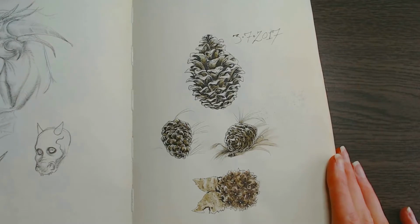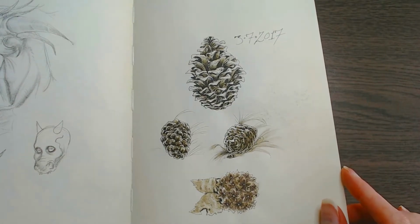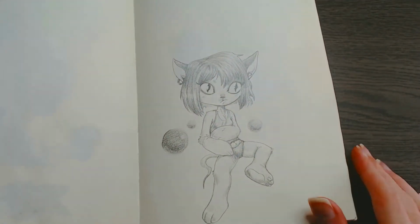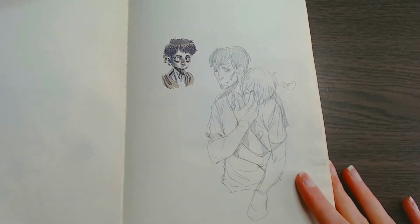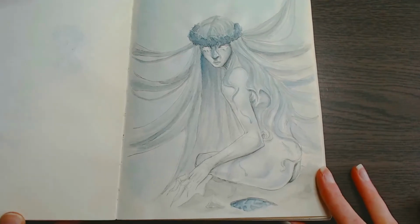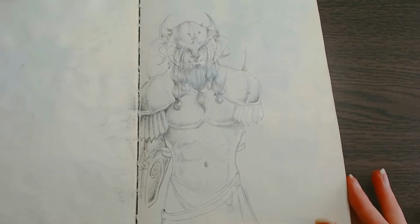I did some pine cones. Those were just, you know, straight to pen, I think. And then some light marker. Little cat girl. A hug. Look how stiff that is. Oof, oof, oof.